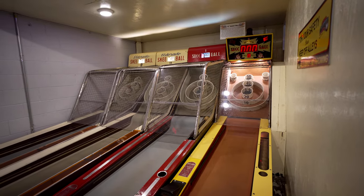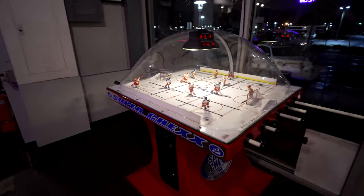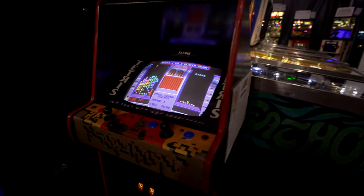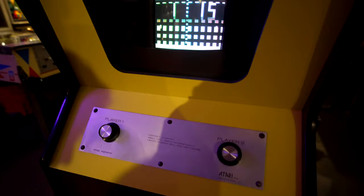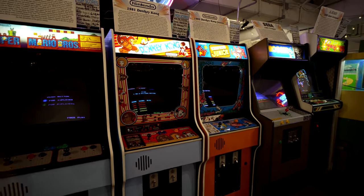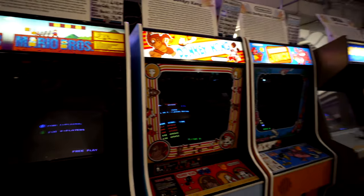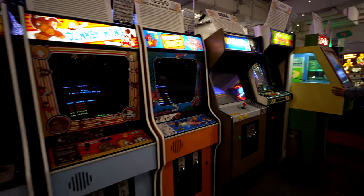This is pretty cool. They have some vintage skee ball machines here. They actually have quite a few vintage games. They also have this, I remember playing on one of these for ice hockey. And then I think they have, yeah. Okay, first of all, they have one of their old Tetris models here. But just beyond that, one of the original 1972 Pong machines. Insane. Look at that little screen. They also have a legit bunch of old school cabinets here, like the original Super Mario, Donkey Kong, Donkey Kong Jr., Frogger, and Centipede. This is just, what a lineup.